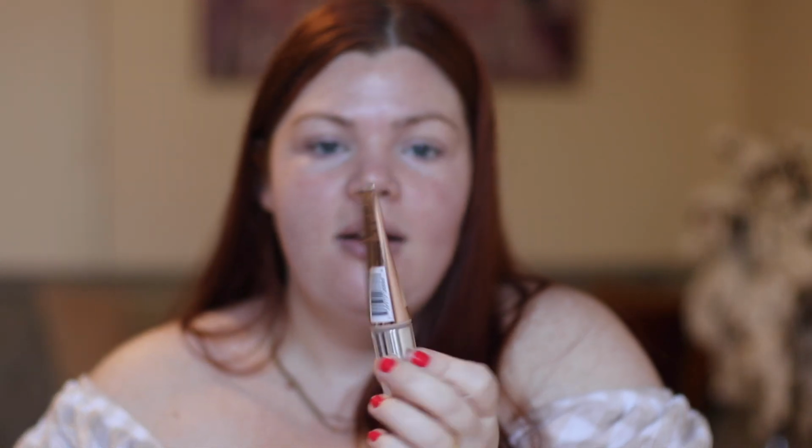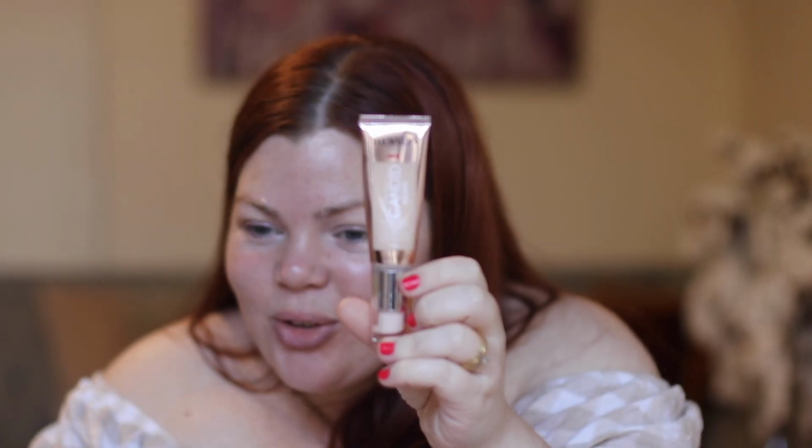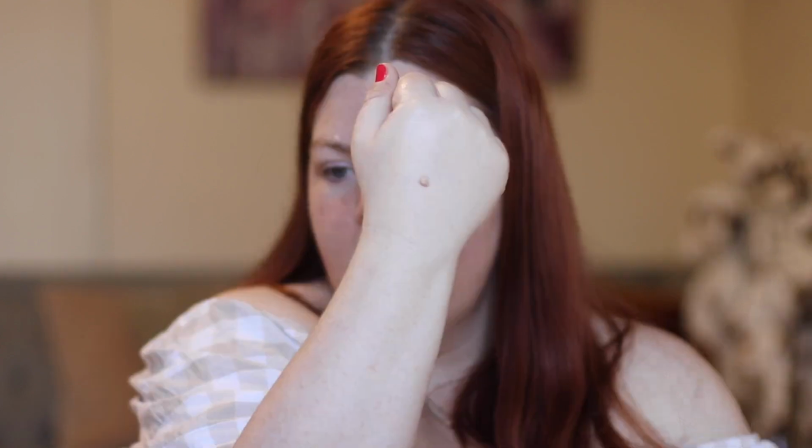And then I got this one a while ago, but I haven't actually shown it in a video yet. This is the Revlon. Oh, I got two Revlons, I just realized. Revlon Candid Glow in shade 120. I don't love this. I've worn it a couple of times. Not a bad color.